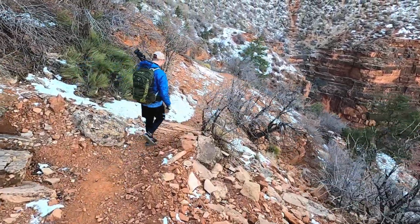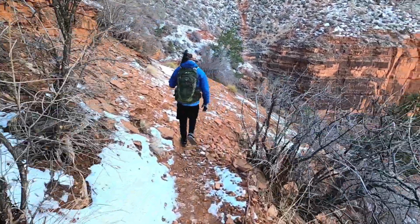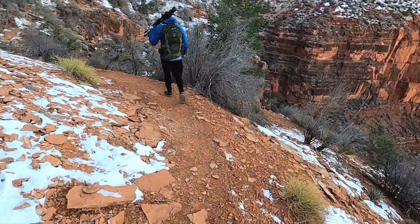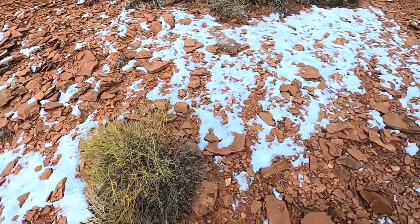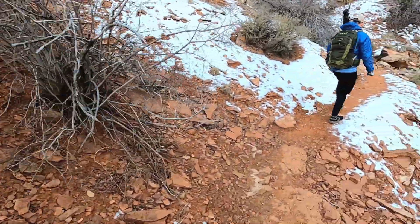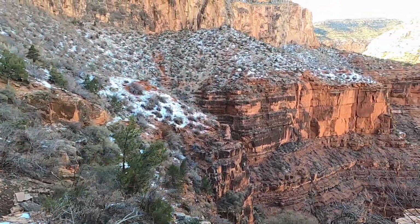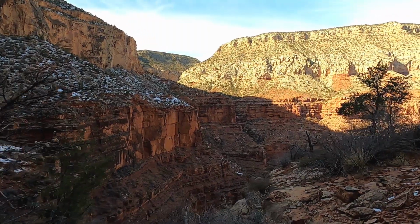So this is the trail we're on. It completely changes up here. This is Dripping Springs. This is gotta be some kind of shale, yeah? Shale or slate? Looks like shale. That's what we call it back home. Yeah, this is just gonna wind all the way around this little section of canyon here until we get over to Silverbill.